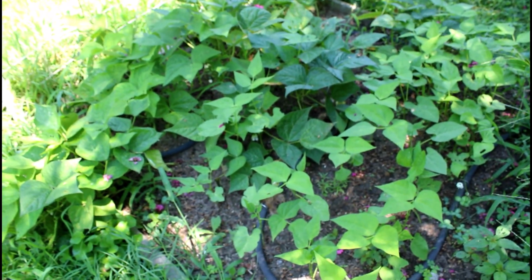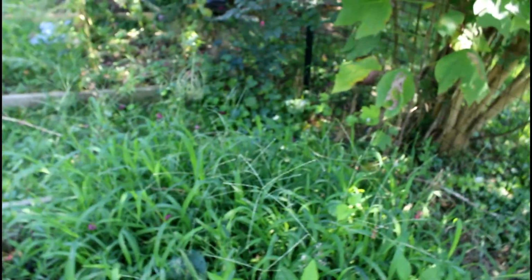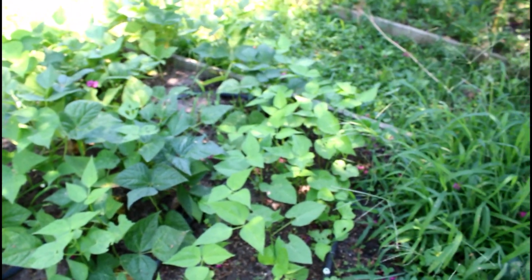So anyway, this bed over here is doing well. There it is. Those are my green beans. I have some older green beans more on the north side of the bed, and then of course the new plantings on the south side, and on the very far south side is a ton of weeds, which need to be cleaned out before I plant anything else in that bed. I don't think I'll plant any more beans, and these are bush beans, by the way, not pole beans, in case you hadn't figured that out already.